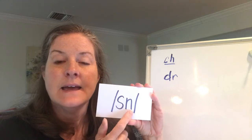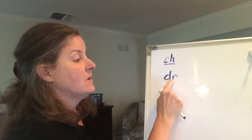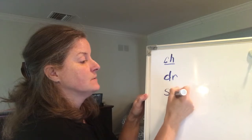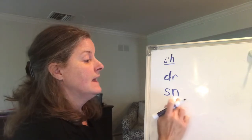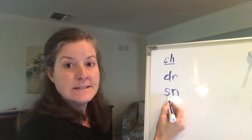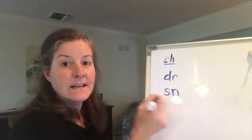So S and N together say sn, just like the DR saves its sounds, the D and the R: you still hear the D and you still hear the R. SN is also a consonant blend. Both of those are consonants, they're not vowels, right? And when we blend them, they keep their sound and we just smush them together basically. So S says s, N says n, and when you put it together you get sn, sn.